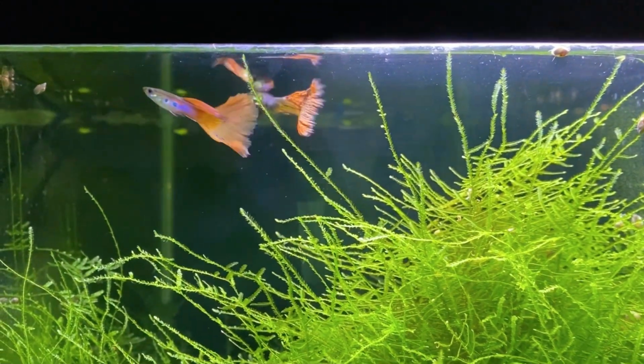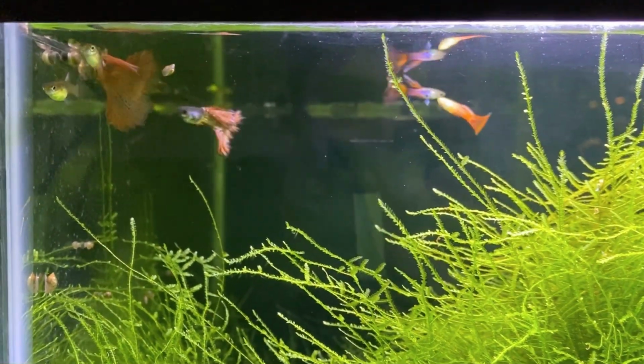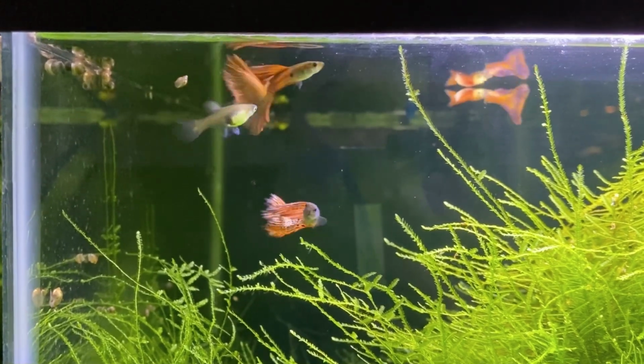Here we have some pink grass metalhead guppies. These are really nice, but they're not quite breeding true. They have a little more work before I make them available to the public.